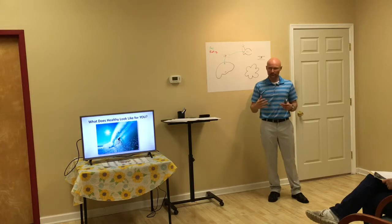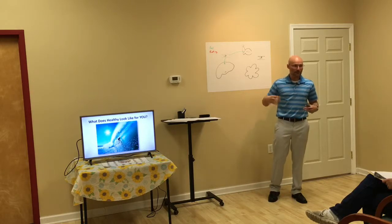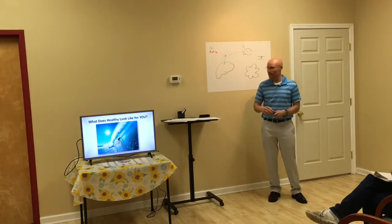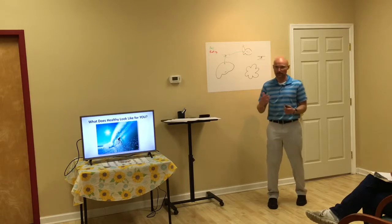We have about 12 to 24 hours of sugar in the form of glycogen, which is basically just chains of sugar in these areas. So if we stop eating today, then we'll run out of glycogen in about 24 hours, and then we'll start to burn our fat. So that's kind of what happens. Now we don't have to go that long before we start burning fat, but that's how long we would have.